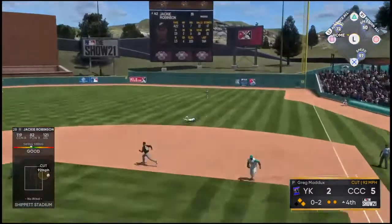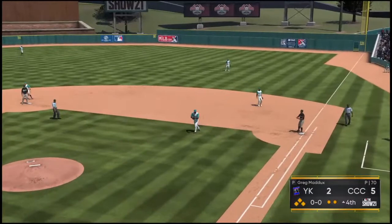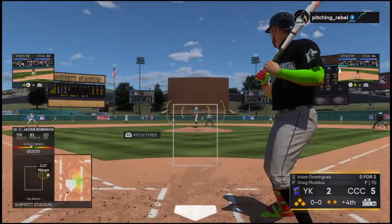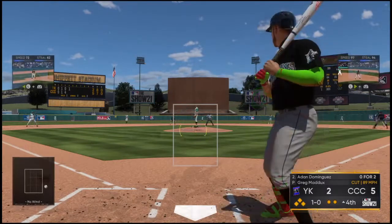Sent on the ground out to second. And that is into right field, a base hit. And a good throw will wind up holding that runner at third, so the bases become loaded now with 2 gone. To the plate now, Aiden Dominguez.